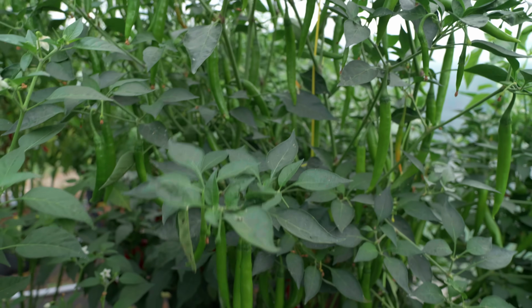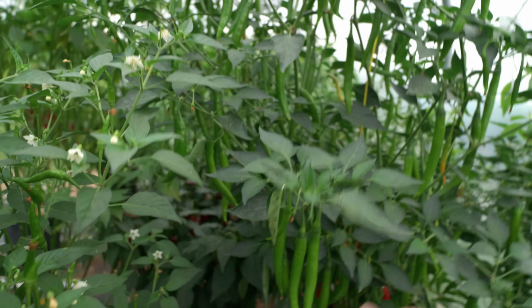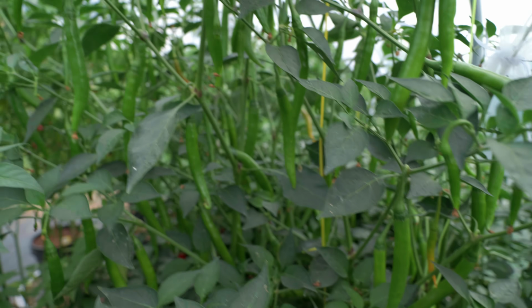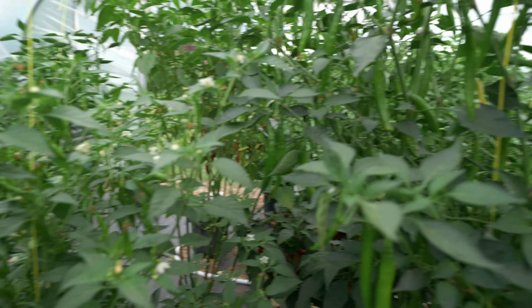And the flavor and the spice level is just perfect. Making sauces, cooking in meals, all that sort of thing. But just look at it. It's just laden with these. Kashmiri Mirch. Definitely one to grow if you're not growing already.